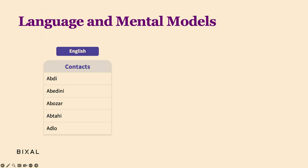So to expand on the notion that Nick just mentioned about mental models and the ways that different groups of users think about topics related to benefits and different life experiences, I'd like to share an example that demonstrates why we think it's so important to do research to understand those mental models, especially when working in multiple languages.